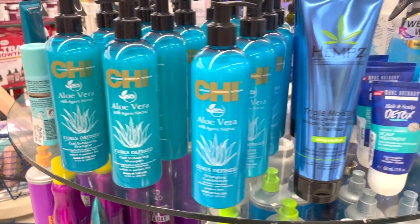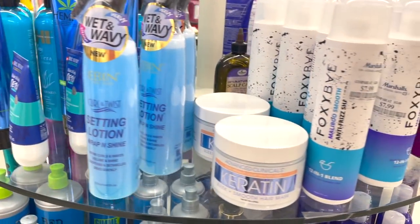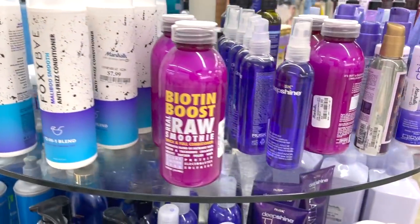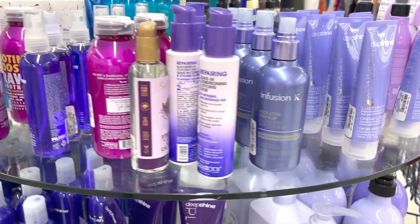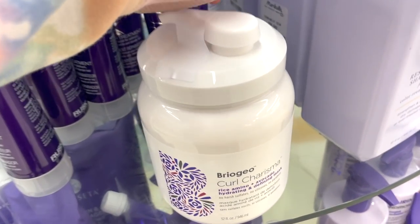And then like I always mention, I love how they organize everything based on color. So they have conditioners, shampoos here. That's a blue section. Then here we have the purple section. Oh my gosh, so cool. I did not expect this.